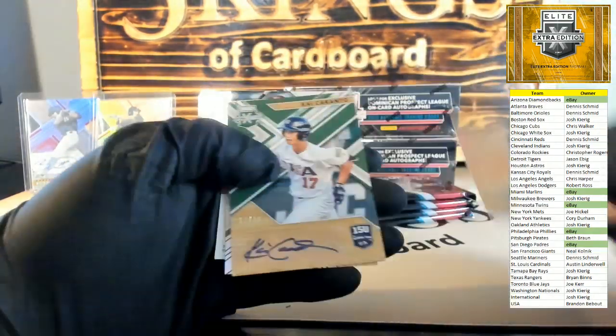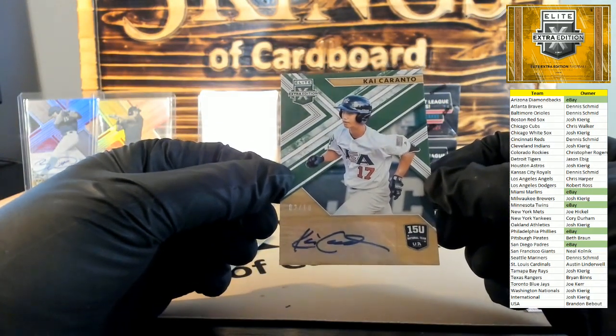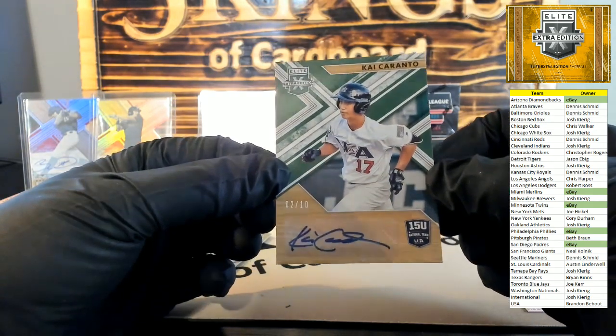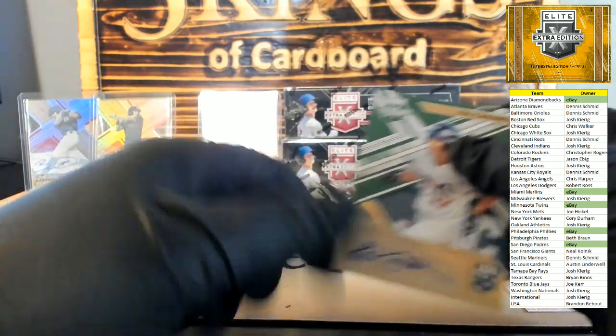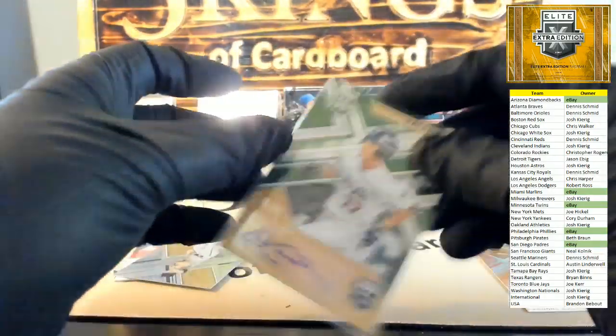That's number to 100. We have a USA Kai Caronto auto, number to 10. Our second number to 10. 2 of 10. 15 under. So he is a youngster. Going to Brandon.